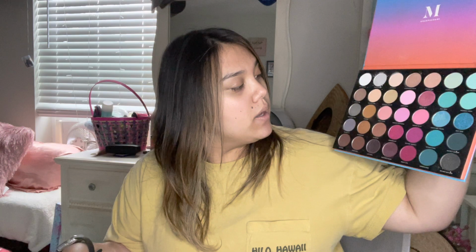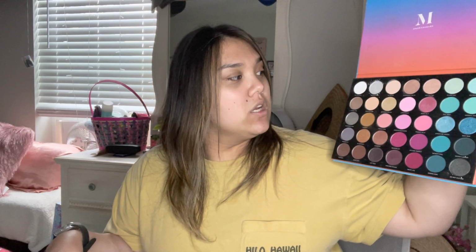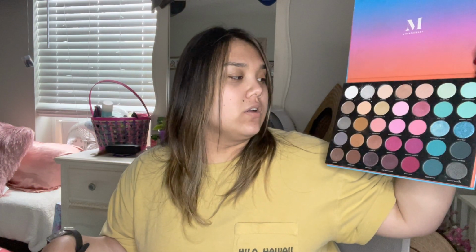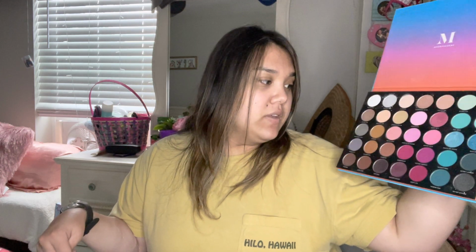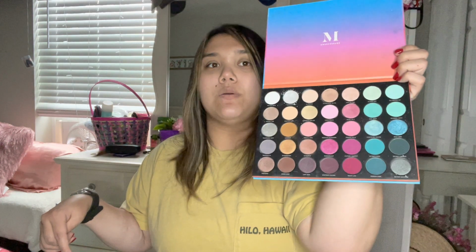This one doesn't come with a mirror, which I was fine with. But you got your 2 rows of your neutrals, still neutral, but you're going into your pinks and a little bit of your purples. You got your browns, you got your grays, and then over here you got more of your pinks and your blues.